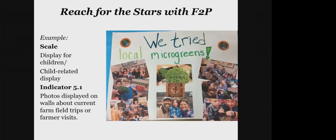And I'm going to give you an example here. So for that one that we were just looking at, the scale is the display for children of the child-related display. And so you're going to display photos on the walls about a current farm field trip or farm visit that the students participated in.